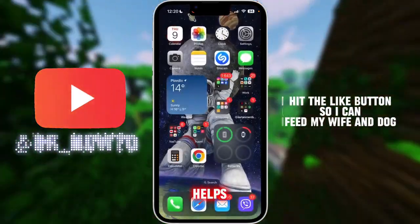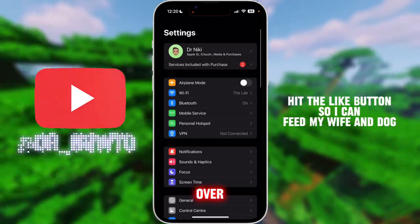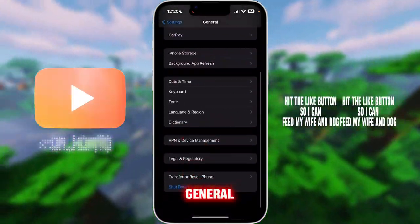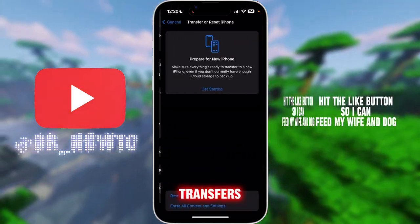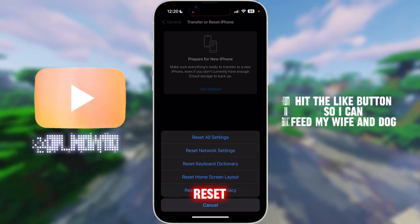If none of this helps, try restarting your phone, and also if that doesn't help, go on over to your settings. From there, you want to click on general, you want to go down, transfers, reset iPhone, reset, and then you just want to reset the network settings.